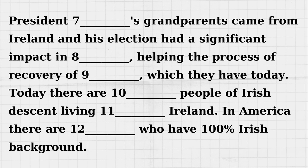This movement reached its peak with the election of John F. Kennedy in 1960. His grandparents came from Ireland, and his election had a significant impact in Ireland, helping the process of recovery of self-confidence which we have today. Today, there are 70 million people of Irish descent living outside Ireland. In America alone, there are 40 million people, and 10 million of these people have a 100% Irish background.